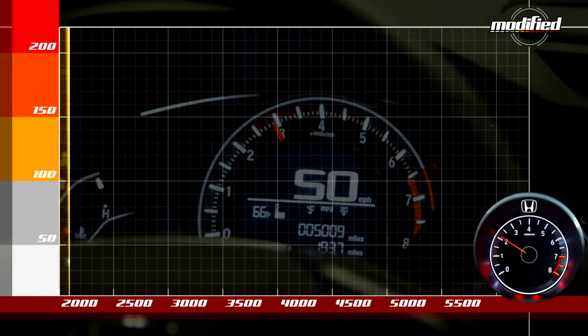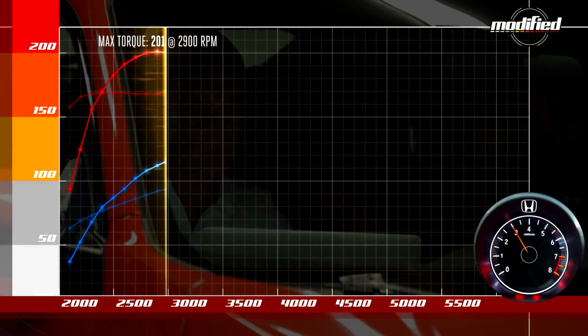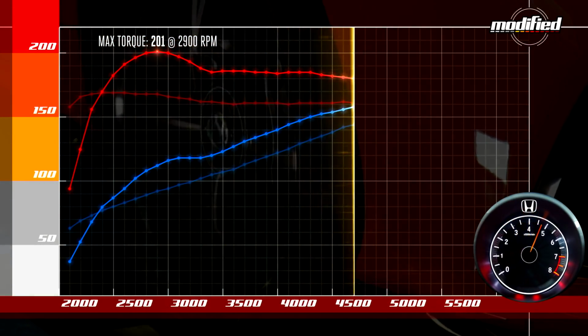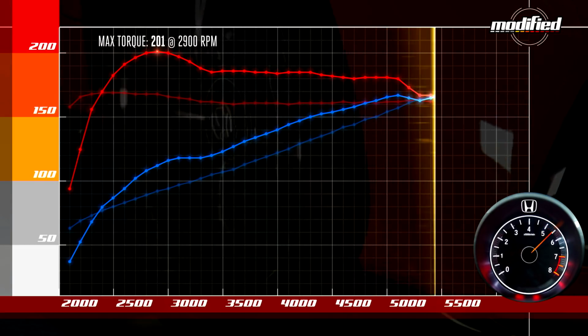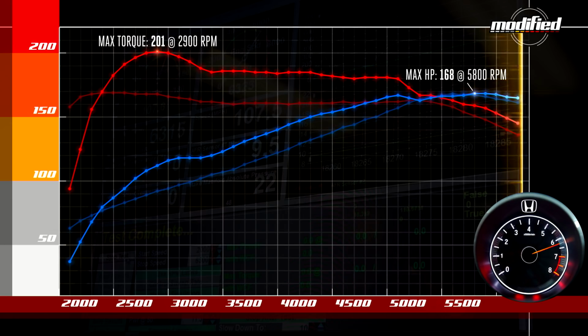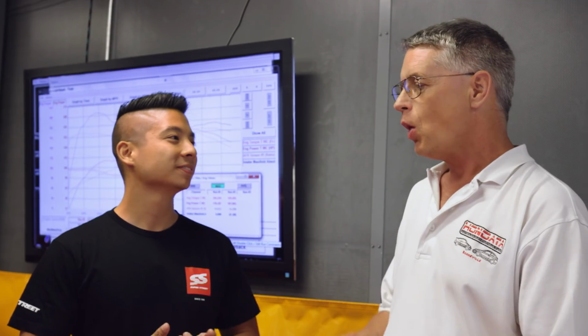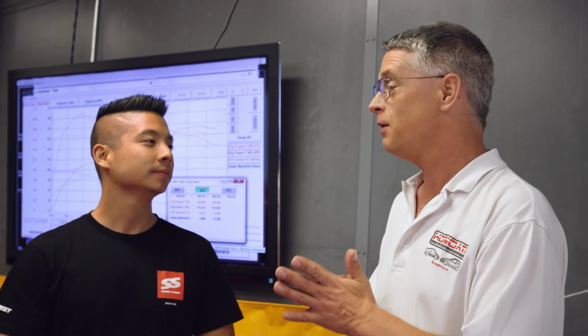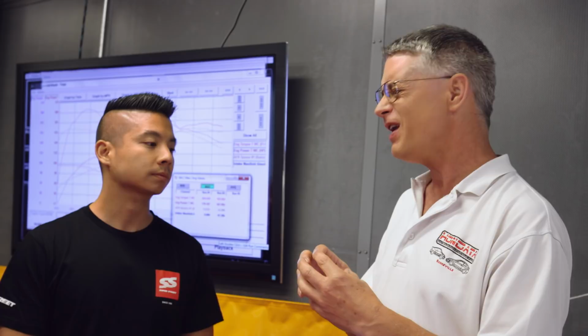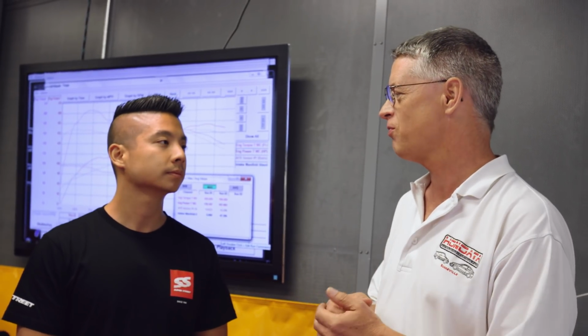So after our ECU upgrade, we ended up with 168 horsepower at 5,800 RPM and 201 foot-pounds of torque at 2,900 RPM. That's over 4 horsepower and almost 30 foot-pounds of torque more than our baseline. We didn't quite hit the 20% peak power increase that I predicted, but we did get a 20% increase in peak torque, and we got a fairly massive increase in torque right through the driving range.